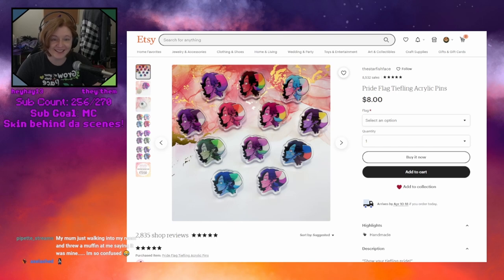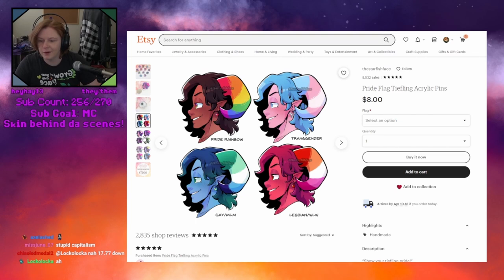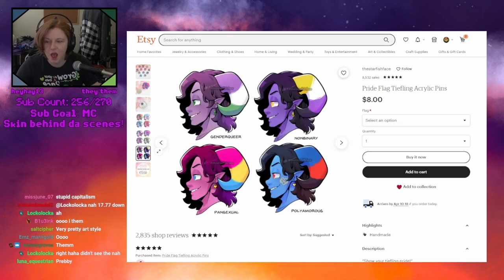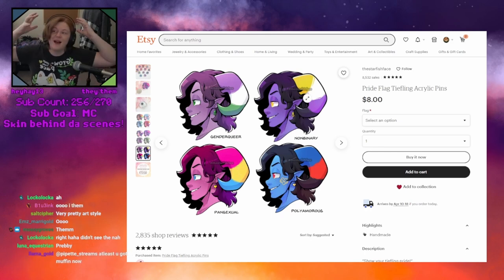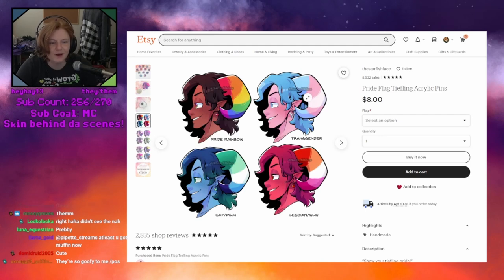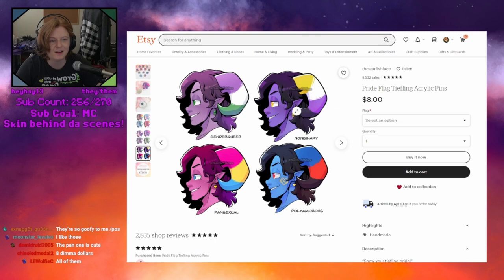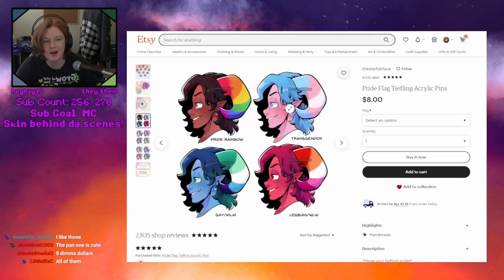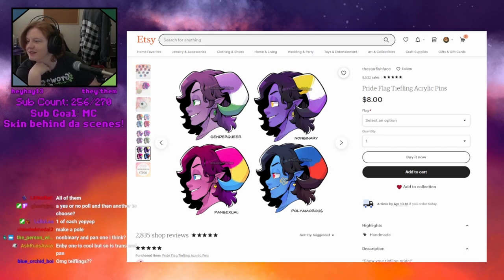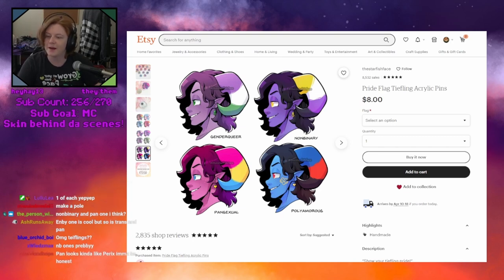They're pride tieflings! Oh my god. Look at them! Oh my god. Gender fluid one is so cool looking. Oh, now see, look at the non-binary one. Oh no. Which one would we pick? Oh no, no. That's so difficult. Yes or no poll and then another to choose? Okay, okay. You know what? Super valid.